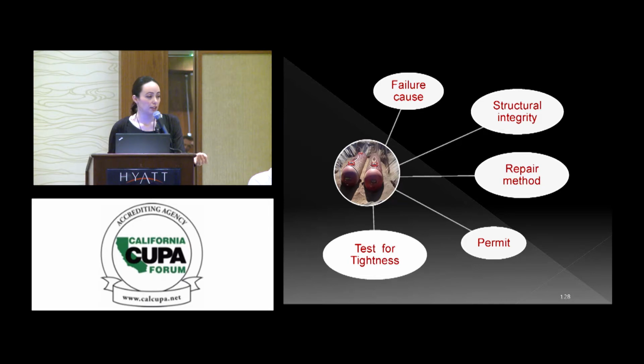Then if this happens to be a big repair, maybe you need a permit with your local CUPA. That would be a plan check permit. And the reason for plan check permits would be to run the repairs and also to have an inspection afterwards to double check that the system now is working correctly and that there are no failures. And that would be part of the tank test for tightness.